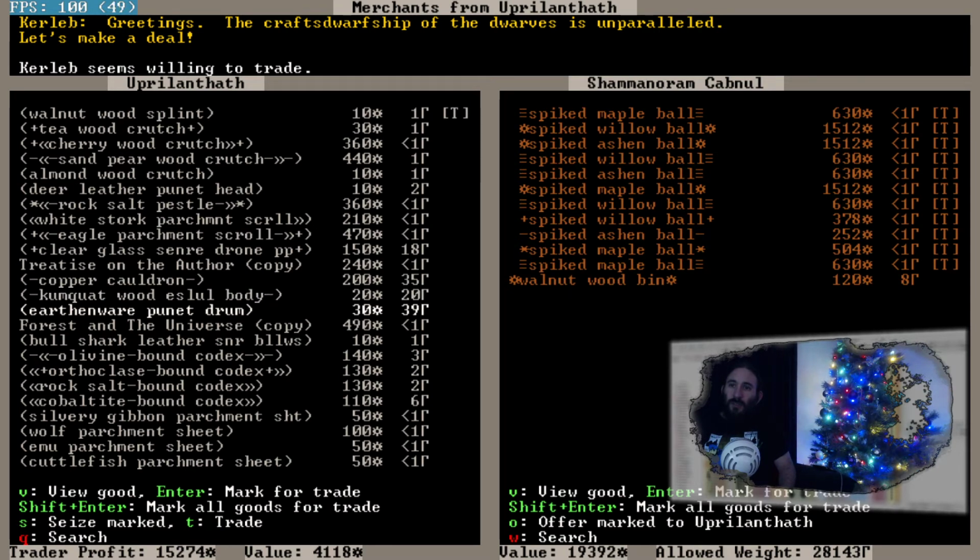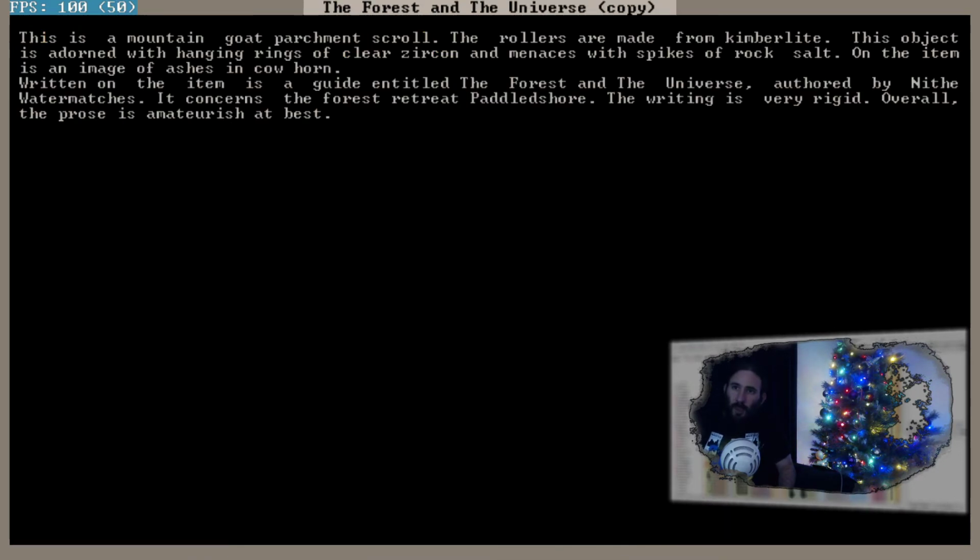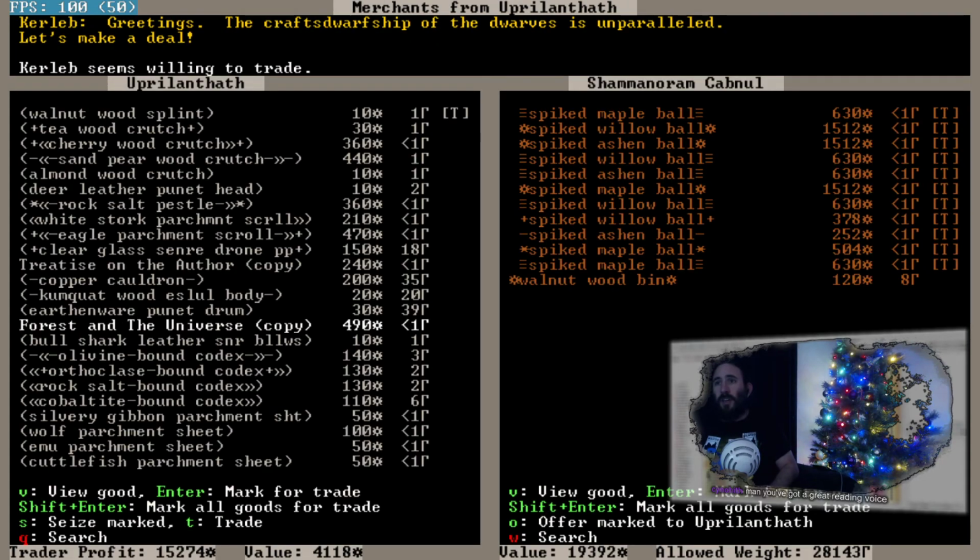Bodies for instruments. Not very interested in that. Forest and the Universe. Here's an interesting book. This is a mountain goat parchment scroll. The rollers are made from kimberlite. This object is adorned with hanging rings of clear zircon and menaces with spikes of rock salt. On the item is an image of ashes in cowhorn. Written on the item is a guide entitled The Forest and the Universe, authored by Nithy Watermatches. It concerns the forest retreat Paddleshaw. The writing is very rigid. Overall, the prose is amateurish at best, not one for our library, not after the last lot that came through.